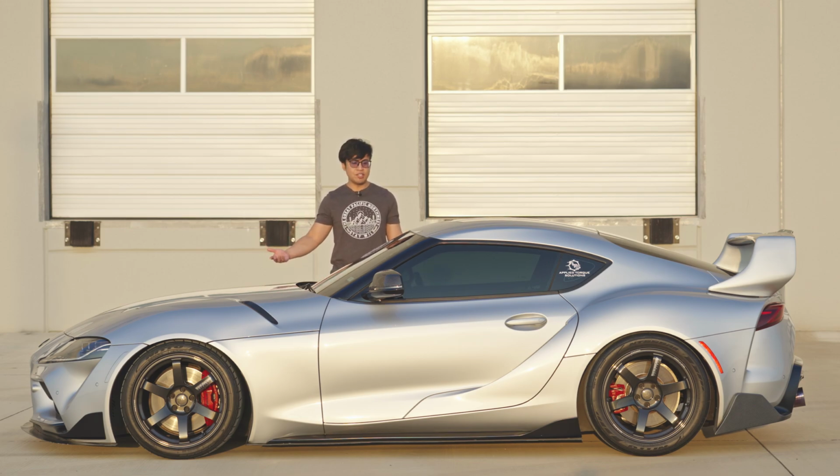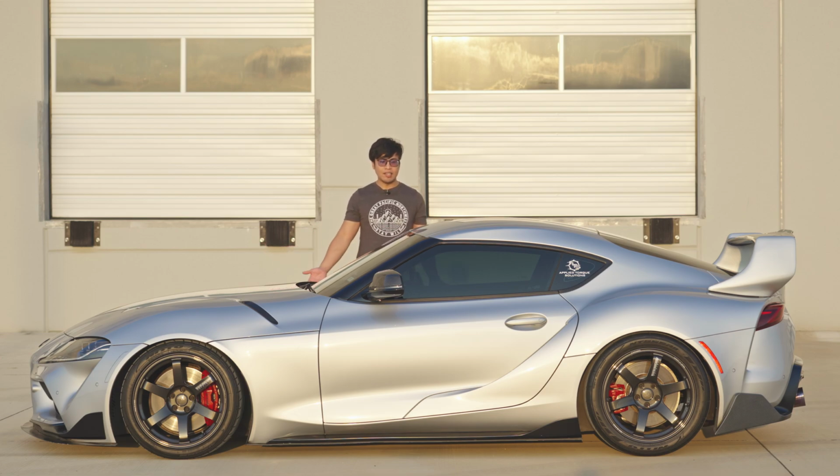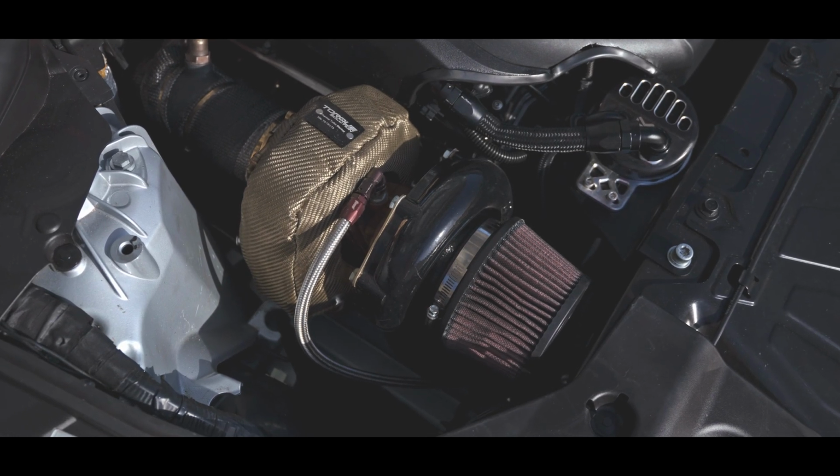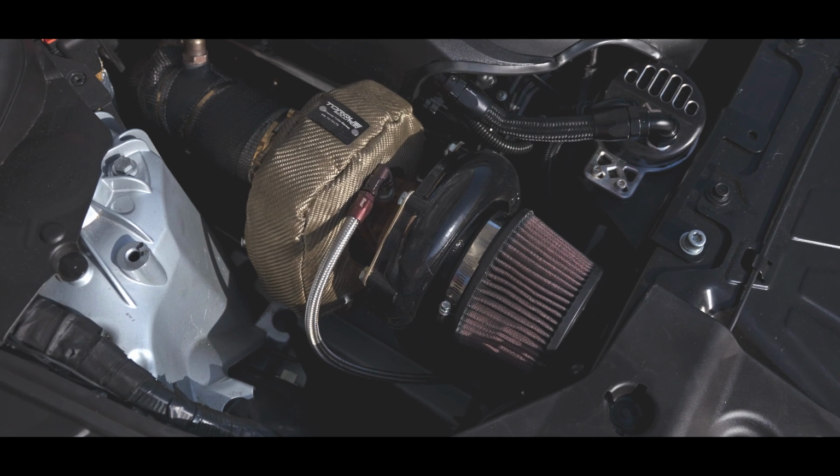This channel is mainly focused on me building this car to exactly how I want it to be. So at the end of the day, this is a street car. It is my daily. Put a ton of miles on it. Check out my other videos talking about my experience with it. But I do have a top mount 6870 on this car. Makes a lot of power. It is a lot for the street.